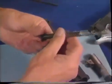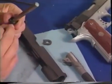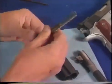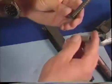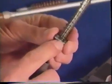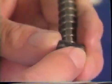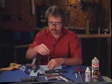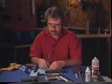You can take your recoil spring off then, replace it with whatever kind you need. You can replace your shock buff at this time if you need to. Slide the recoil spring back on. And when you go to reassemble it, we're going to make sure that we have the radius portion of the back of the recoil spring guide here, and we have the plug in this relationship, because once you get it assembled under spring tension, it's hard to turn it on the guide. Okay, we're going to have it lined up like that.